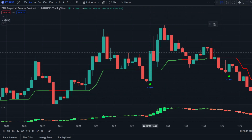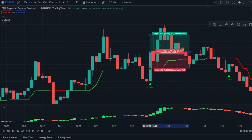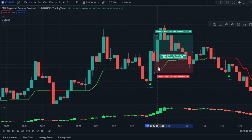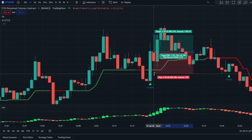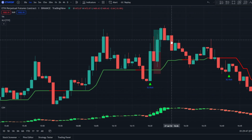So let's enter on this candle. Stop loss would be right below the trend line, right here, and we'll take a 1:1, and this will be a win.